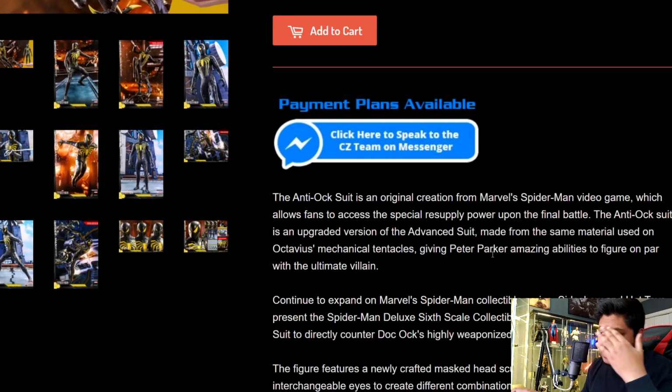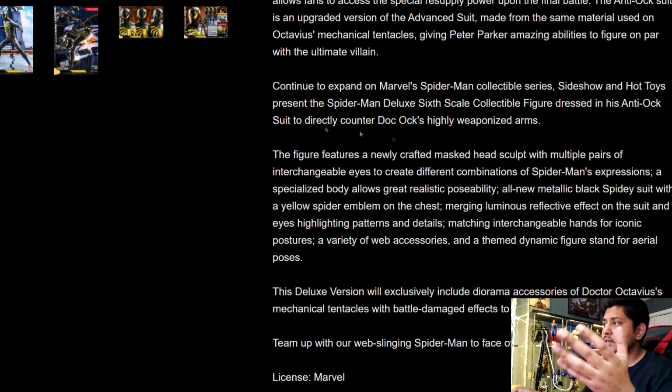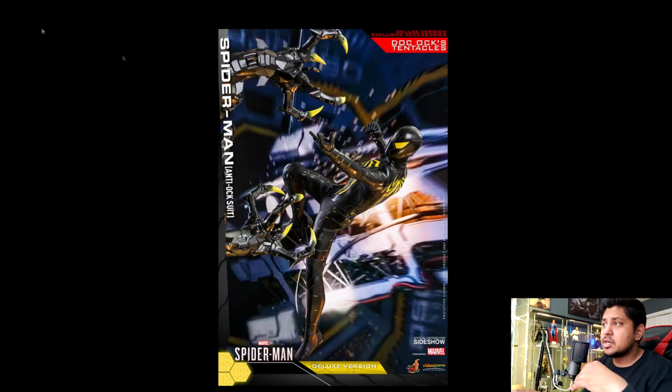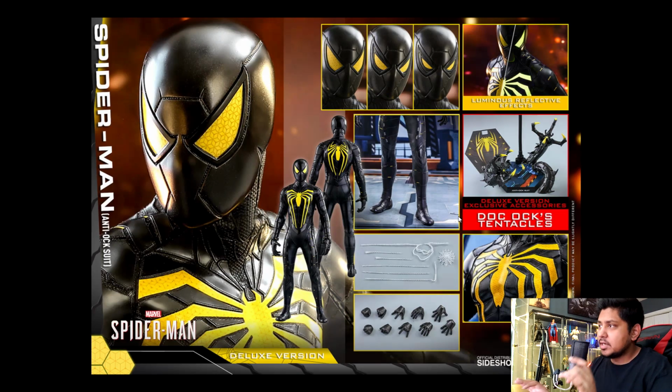Other than that, it just tells you what he comes with and whatnot. You can read that, pause it. But let's go over some of the pictures here and show you guys Spidey going in for this little tentacle thing. So this is basically the diorama. They're putting it up sideways, but that goes towards the bottom. I want to go over what he comes with so I can explain to you how the diorama works.